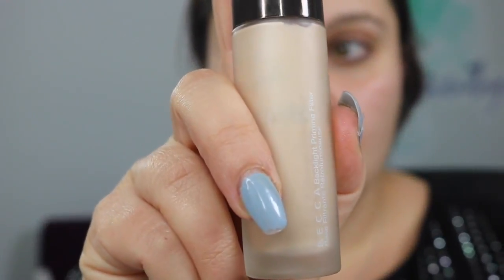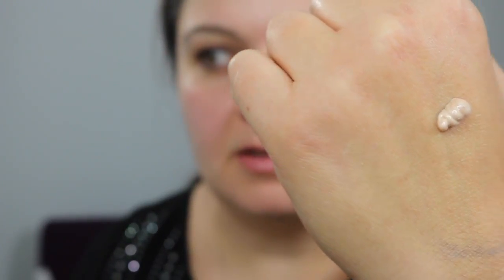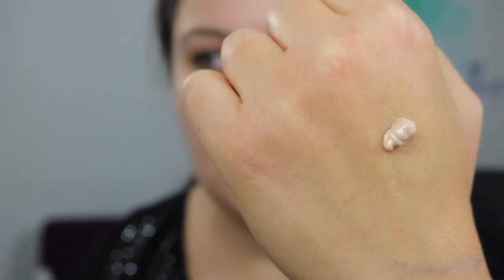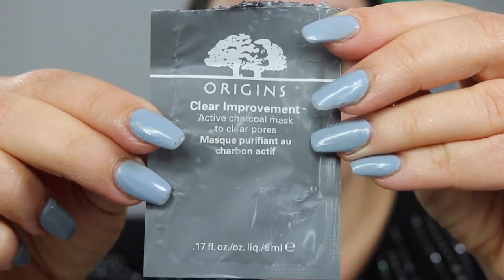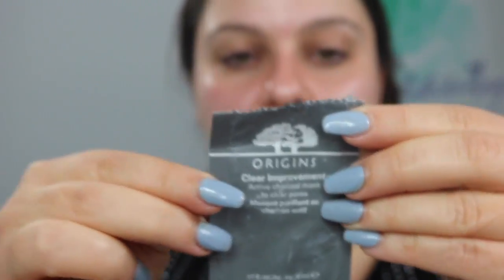Hi guys, so before I start today, I'm going to prime my face. It kind of has a skin color tone. I used this earlier today, the Origins Clear Improvement Active Charcoal Mask, right? It's supposed to improve your pores, make everything better.